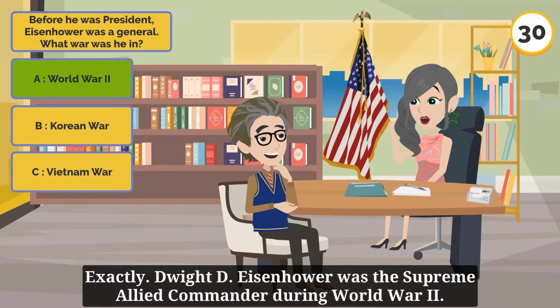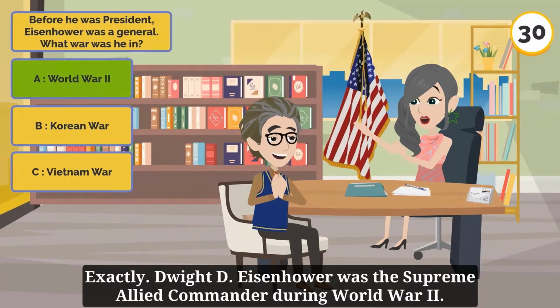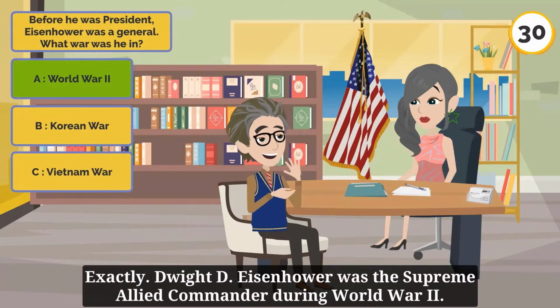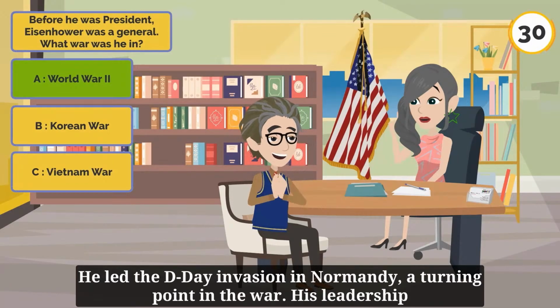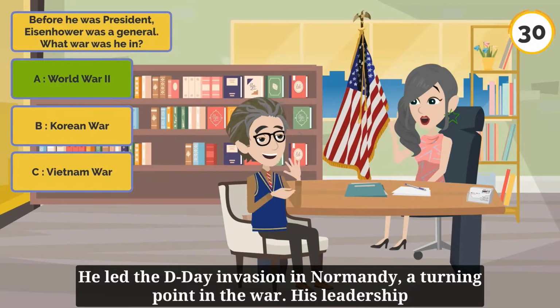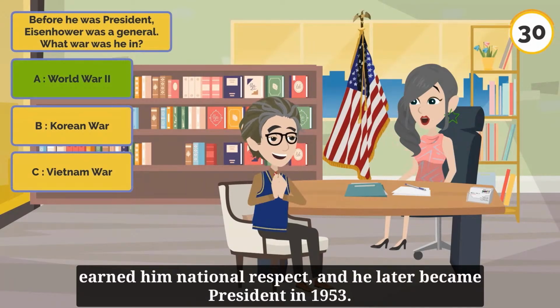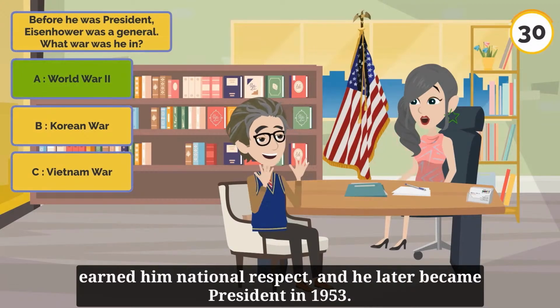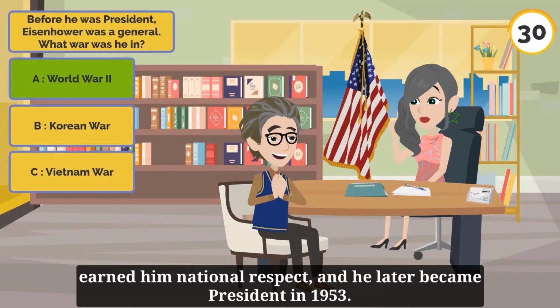Exactly. Dwight D. Eisenhower was the Supreme Allied Commander during World War II. He led the D-Day invasion in Normandy, a turning point in the war. His leadership earned him national respect, and he later became president in 1953.